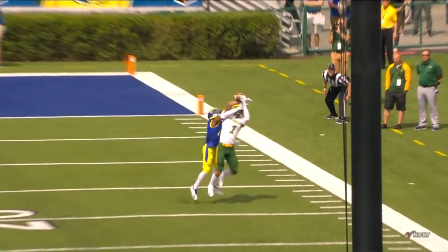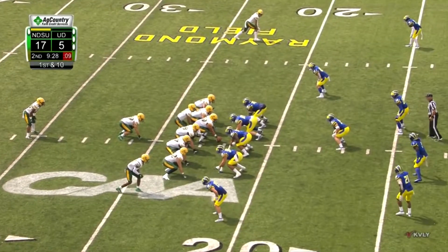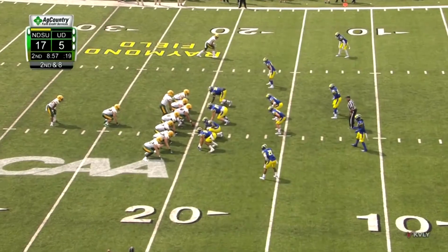And what you're seeing at home is the replay booth. Cofield slipped as he tried to make his cut.